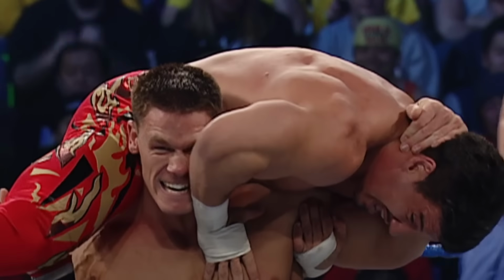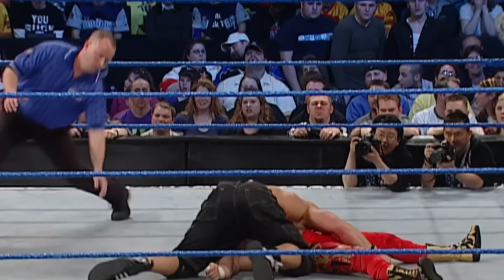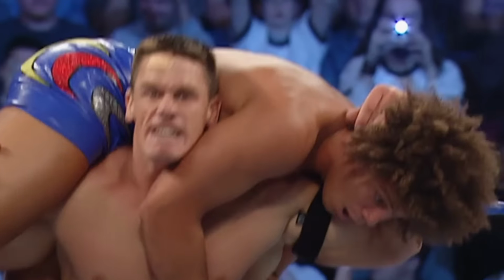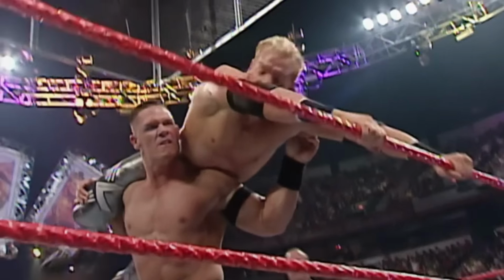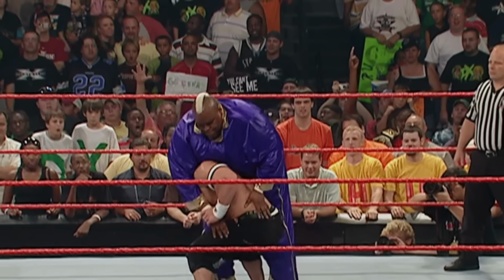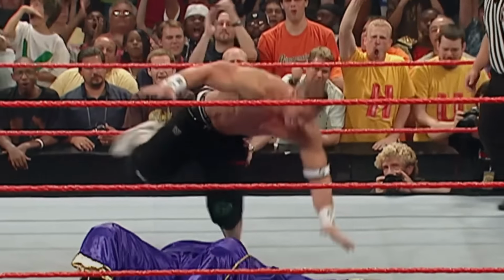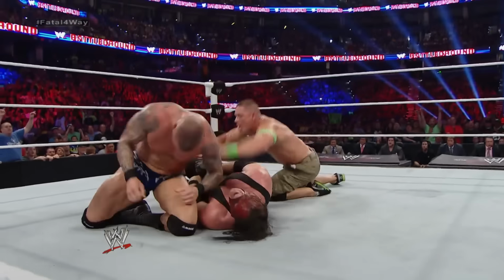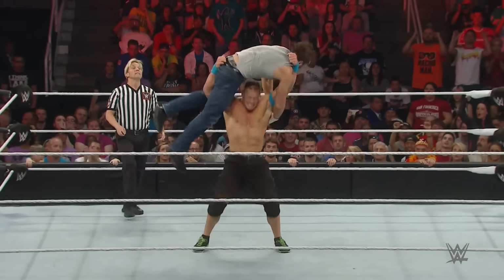It almost looks like an F5! John Cena! With the Death Valley driver! Oh my! FU. Here we go! He's up! FU maybe! Here we go! FU! Could be an FU! Hang on! Christian hanging on to the ropes! John Cena on display.